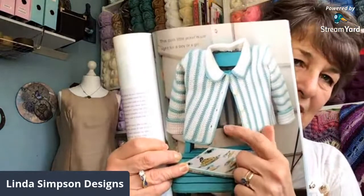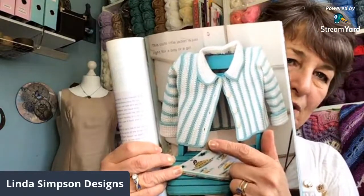But this says it's for a boy or a girl. But it'd be lovely if I could adapt it. That'd look really smart with a pair of jeans, wouldn't it? Or even crop trousers in the summer with a nice vest top.